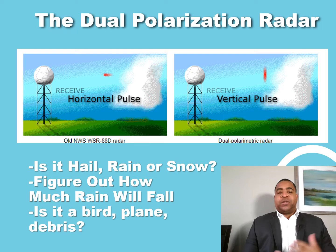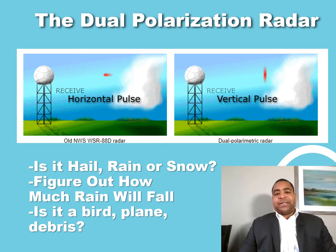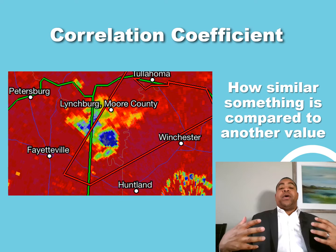Is it smoke? Because it doesn't just send out one horizontal pulse, one horizontal laser. What it does is it actually sends out two different pulses. It'll send out one vertically, and then it'll also send out one horizontally. And that's how we're able to tell what is going on in the upper atmosphere. So there's a couple of products, or I'll just call it different things, that we can do with the DUPOL radar that we couldn't do with the original radar.